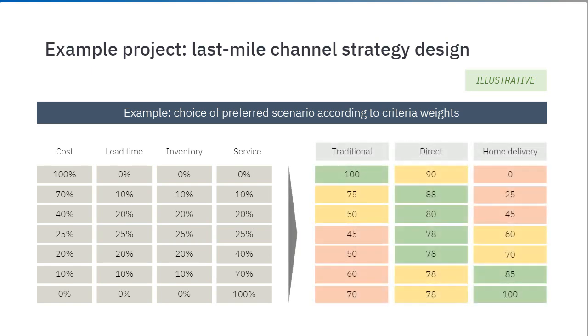But what we saw is that actually for the vast majority of options that they were considering, this direct scenario where they would bypass a bunch of stock keeping points in the network would be the preferred one. So what you see here on the right-hand side is a score that we assigned to these different scenarios according to the weights that you basically provide to the different KPIs. And so you see here in green is the preferred one, so the one with the highest score. And so you see that unless I put all my emphasis on cost and unless I put all my emphasis on service level, for the vast majority of other options, I should go with my direct scenario.